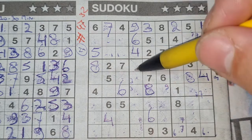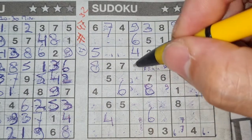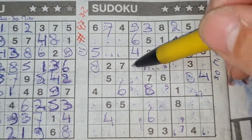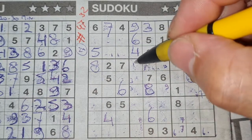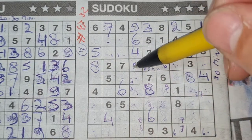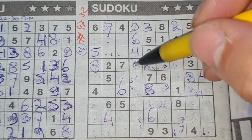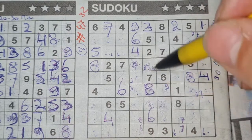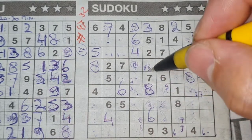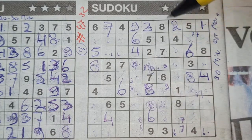Yeah, I need to think. This box could be a 1. Can it be a 2? Can it be 3? Can it be a 4? Could be a 5? Can it be a 6? Can it be 7? Can it be 8? Can it be 9? Yes, 1 or 5. This box is 1 or 4. This one, 2. 1 and 4, okay.